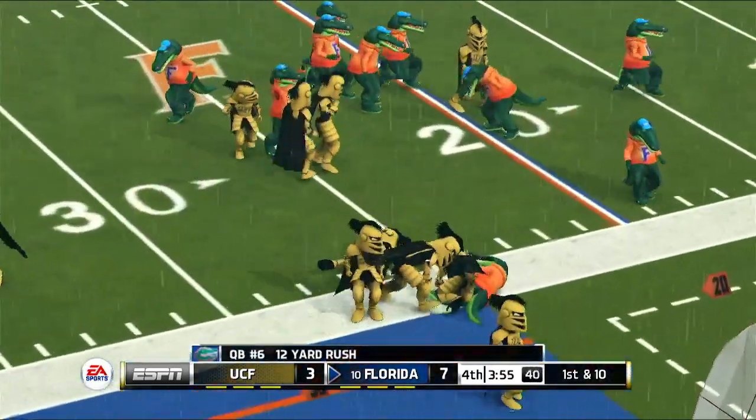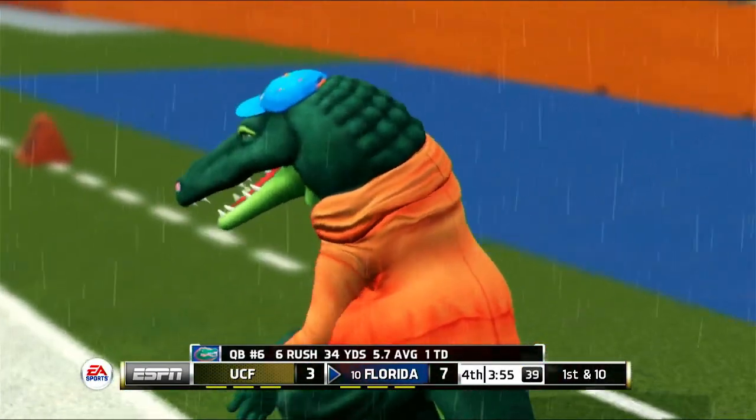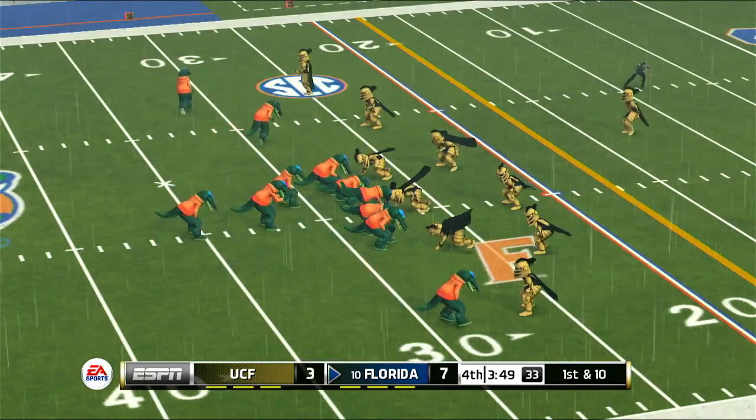He's knocked out of bounds right around the 28-yard line. He kept it himself and picked up a good-looking first down. Great execution and a good decision there by the quarterback. And this is the eighth play of the drive.